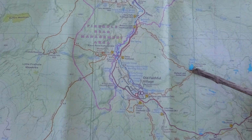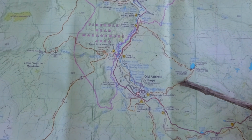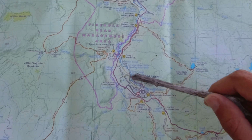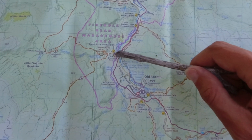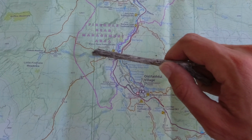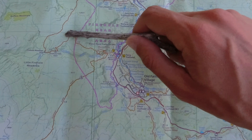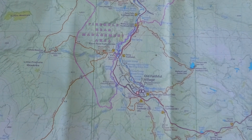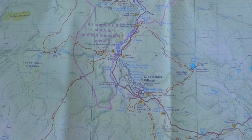Day 2 continued from OB2 along the Mallard Lake Trail by Old Faithful through the Upper Geyser Basin and through the Biscuit Basin down to Mystic Falls and then out to Firehole Falls campsite OD3. Day 2 was about 12 miles.